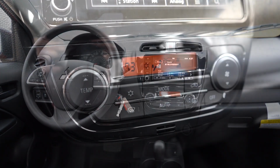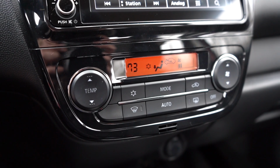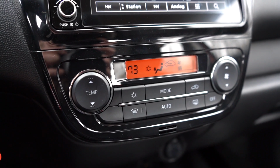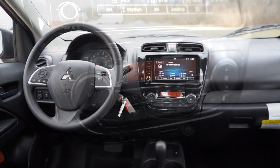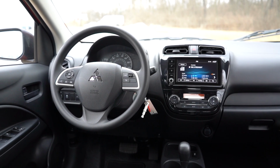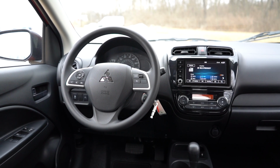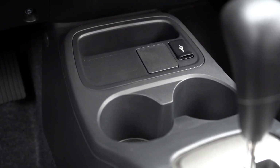Automatic climate control actually comes standard on all trim levels across the board. I think that's my favorite part on the interior quality, because a lot of other competition won't give you that automatic climate control. It'll still be manual. So we can set the temperature for 73, and then the car is going to automatically hit that for you if you got the automatic climate control on. So I like that.